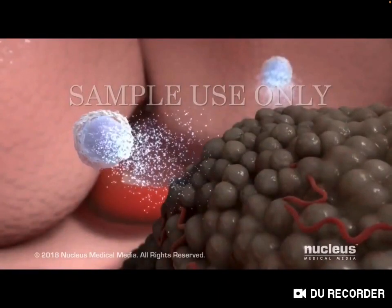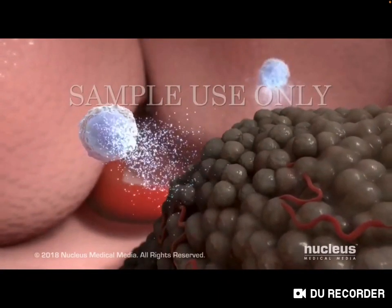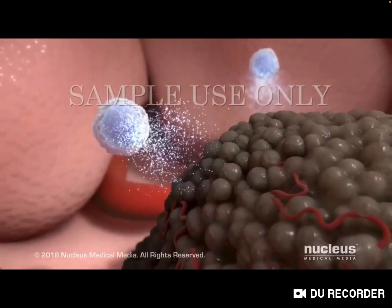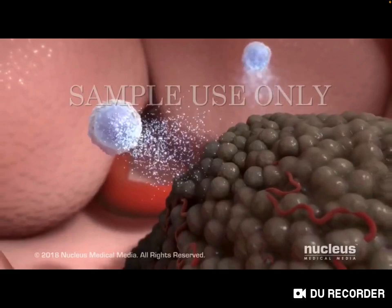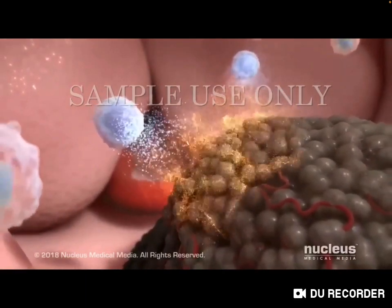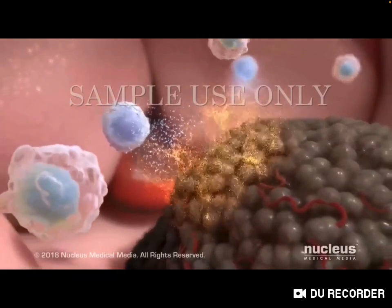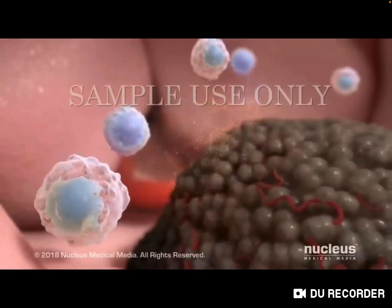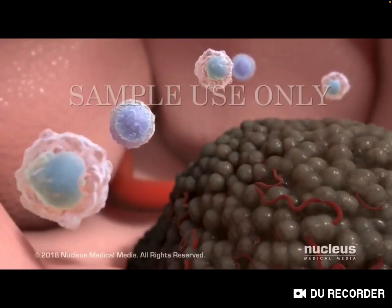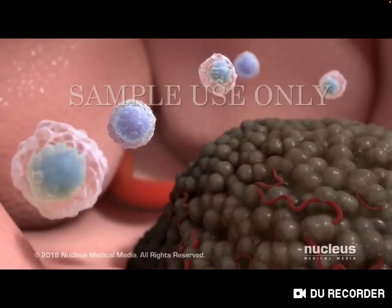A third way cancer cells avoid destruction happens when the cancer cells are under attack from the immune system. During the attack, the cancer cells release certain substances that call in other types of immune cells, which slow down or stop the immune response. Immunotherapies have several ways they work to help your immune system fight cancer.